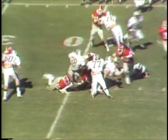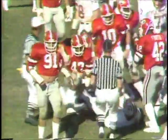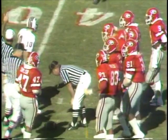George into the middle for 1 yard. And coming in to hit him, Tim Crow and Nate Taylor. They're not fooling around. They're sending two of them after him every time they can.